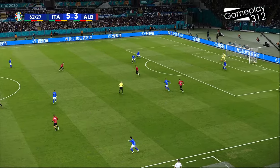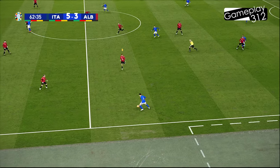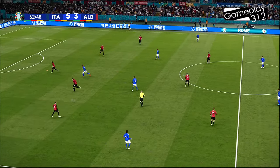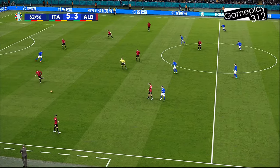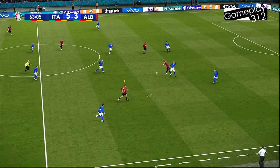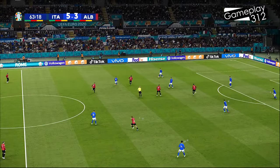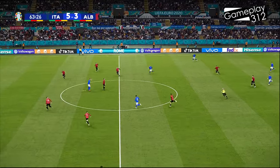Cristante. That's Chiesa. Cristante. Broja. He's left his man. Oh, good determined running there, but one back by the defence. Oh, I was on the edge of my seat then. He just took on one too many.